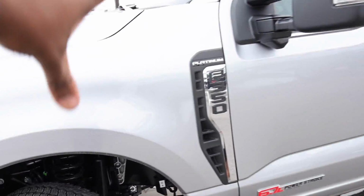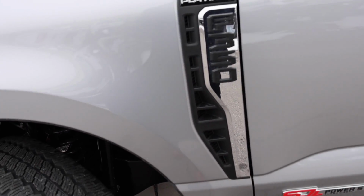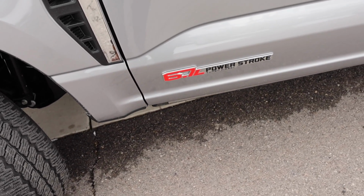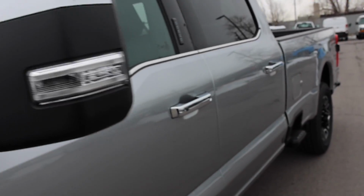And here's some of the badging on the side. It says Platinum right there. A little bit of chrome here. If you want a blackout like that Lariat has, you cannot get that, however, with the Platinum. So I could understand why some people would prefer that. A little bit of chrome on the top of the mirror and on the door handles.